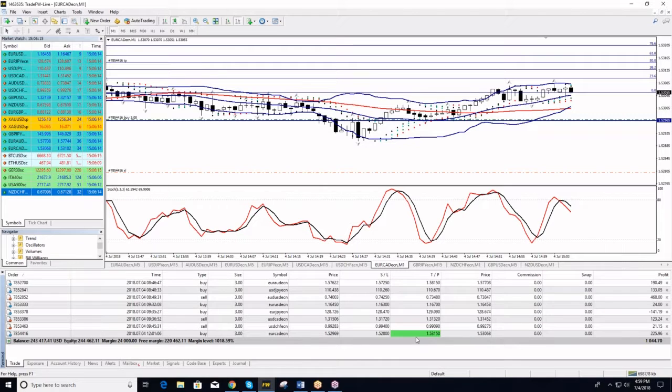And I always put stop loss and take profits, always. I never leave a trade naked, okay, since the past 13 years, okay? And I will repeat it. It doesn't matter what is the success rate of your trading system.